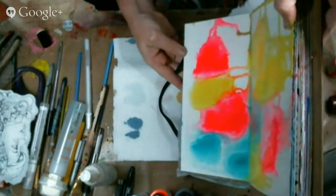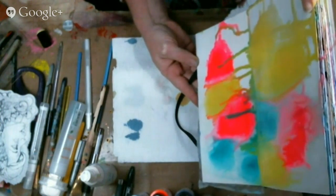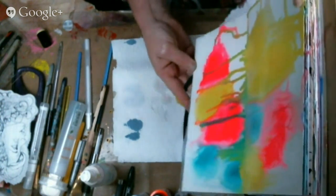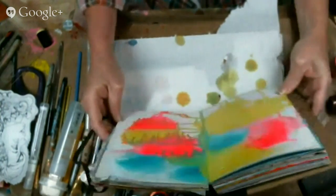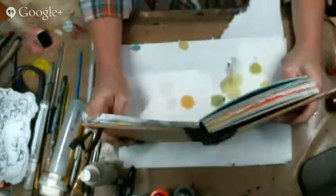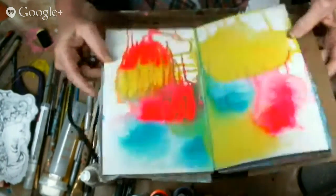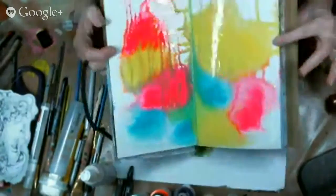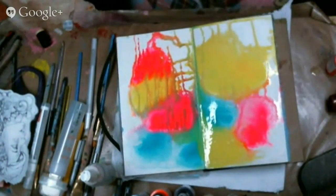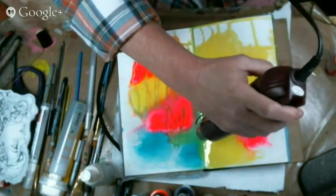And I could do the smash thing too, but I don't want to. Sorry about if I go out of camera there. So I'm just letting them drip down. Let's drip a little bit the other way. And I will dry in between. Like right now, I'm going to give it a good dry. And then I'm going to go on and put more color on top of them.